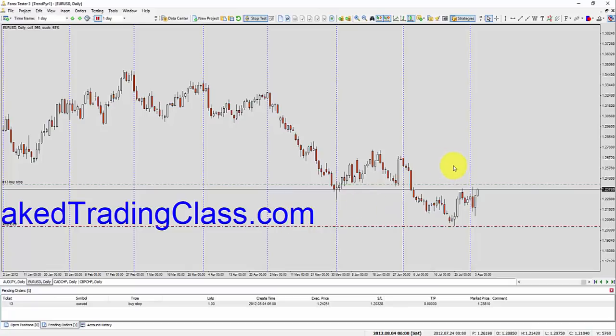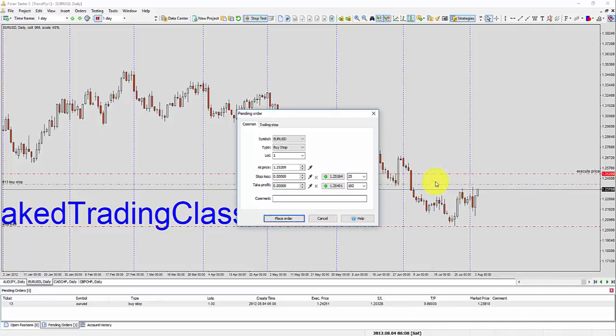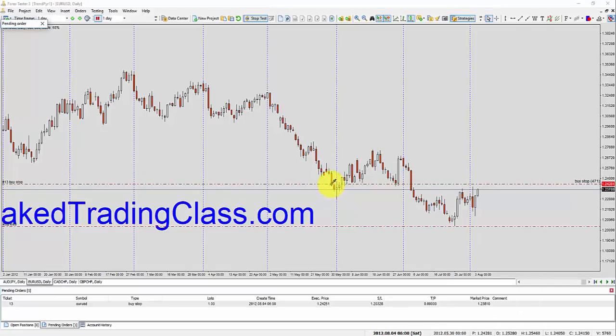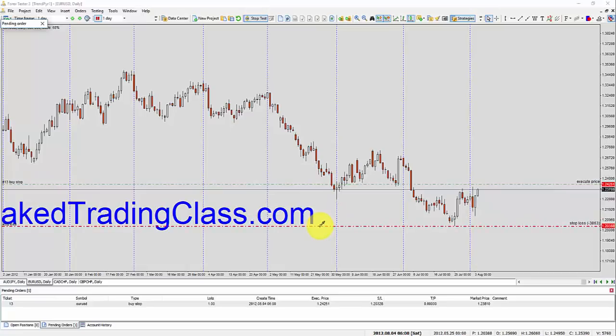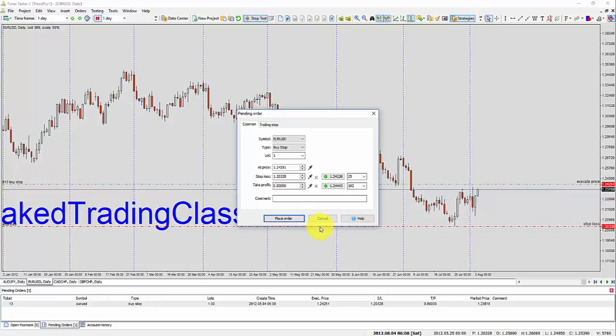So I'll take one here. I'll do the same thing again. Put the same buy stop in here. But what I'm going to do is my stop loss is 392 pips away. What I'll do for my take profit is I'll go, okay, like that.